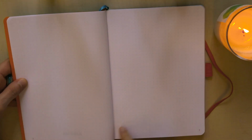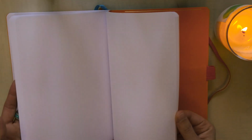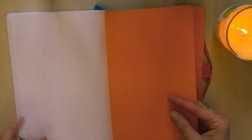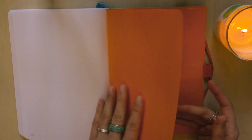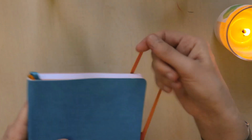So here's page 2, page 3, and you can see that the dots go all the way to the side. At the beginning of the book it doesn't lay completely flat, although if you press it down a little it's fine, but as you get towards the middle of the book it does lay completely flat, so I think it scores well on that front. And you can see it just continues like this with all of these beautiful numbered dot gridded pages until the very end. It has 224 pages, and then you have your end paper and a pocket, and that's it.